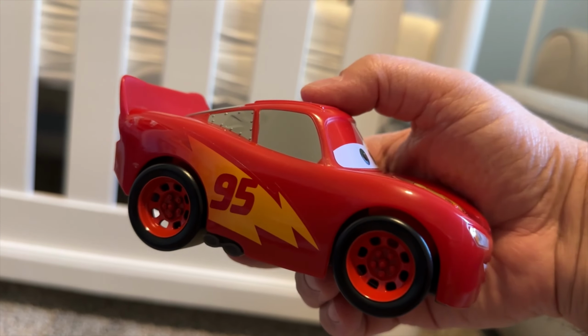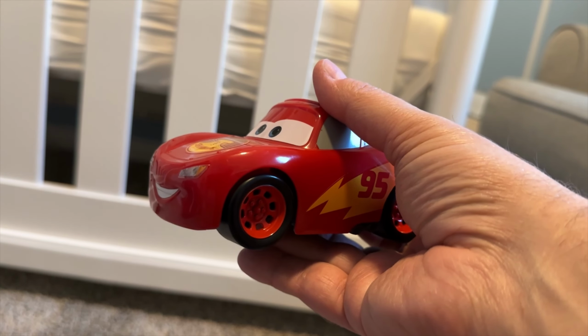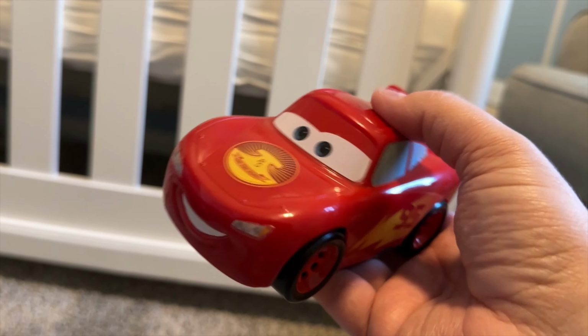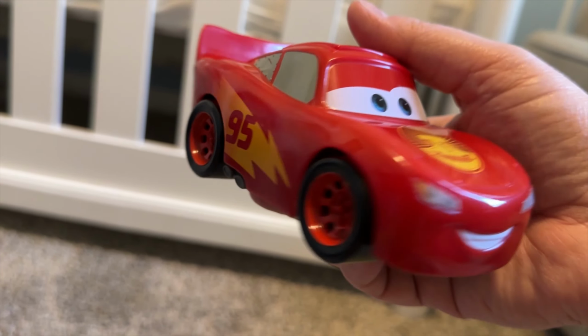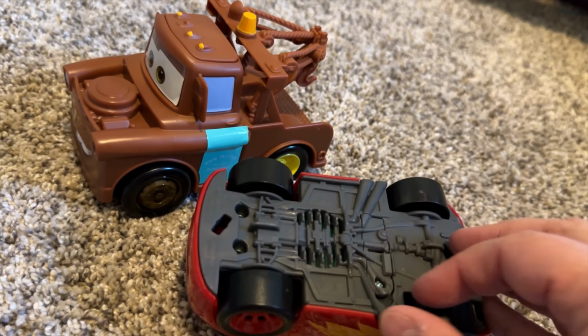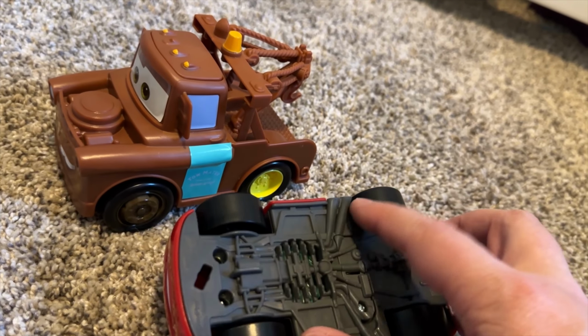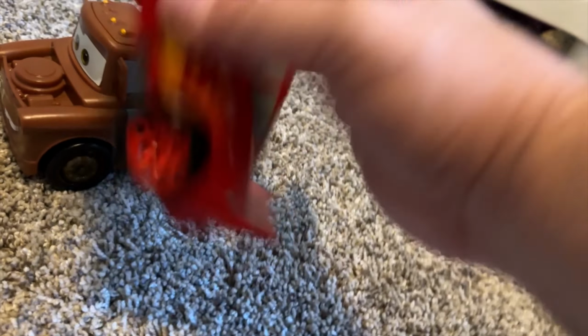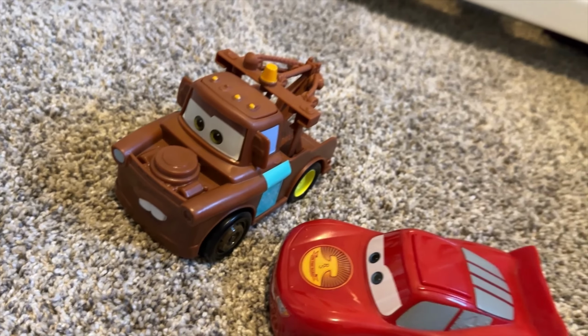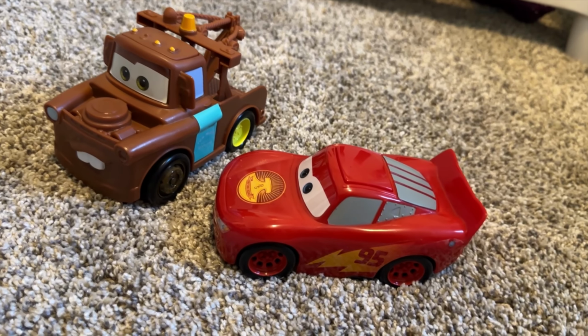And I hope you know that that is the voice of Lightning McQueen. It took me a while to figure that out, actually. So just like Mater here, Lightning McQueen, these are just regular wheels, kind of plastic, not rubber, just plastic. And they don't wind up or anything like that. They're just regular imagination play toys, but they are fun.